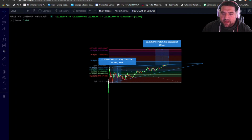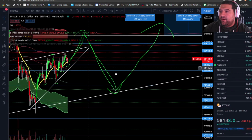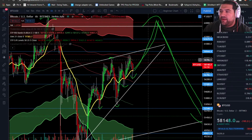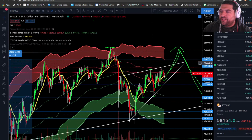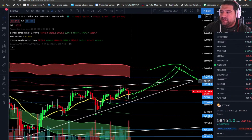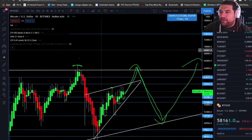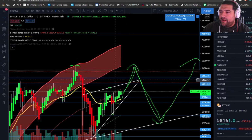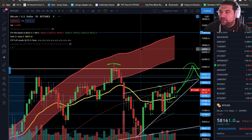So BNB, RLC, we'll take a look at them. I want to look at the Bitcoin price action right now, as I do still think we are in this rising wedge type structure here. Although we're making higher lows, we are still continuing to make higher lows. We're holding above the 21 EMA on the daily. This still looks good.